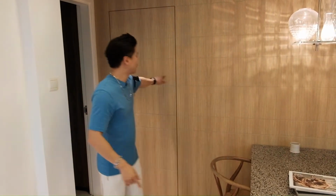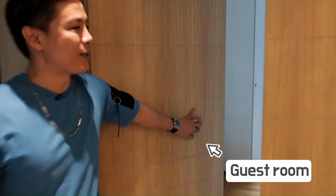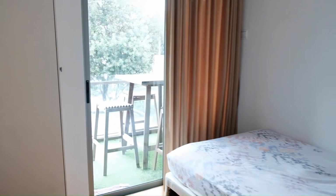Okay, the third bedroom, where is it? You may have guessed, this is one bedroom, master room, second one, third one. Yes, over here. Come, let me just take this way in to let you have a preview of also the adjoining balcony that brings you out to the Upper East Coast to let you enjoy the fresh seaside air.